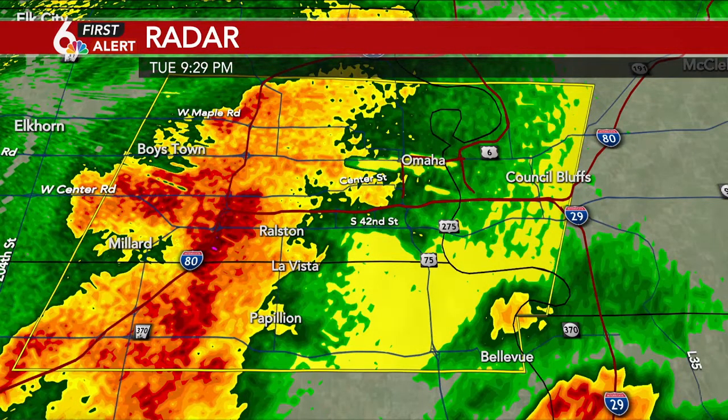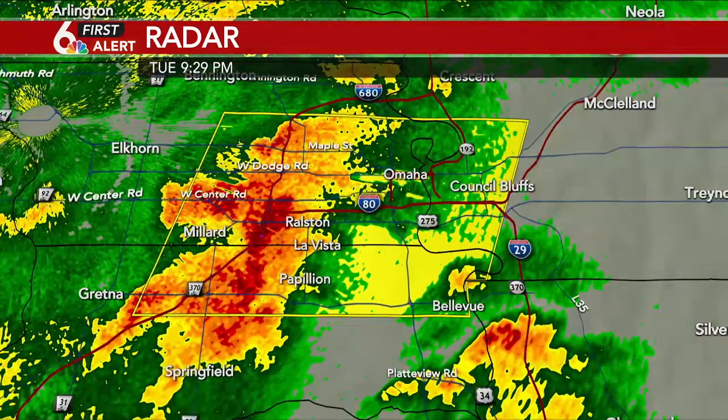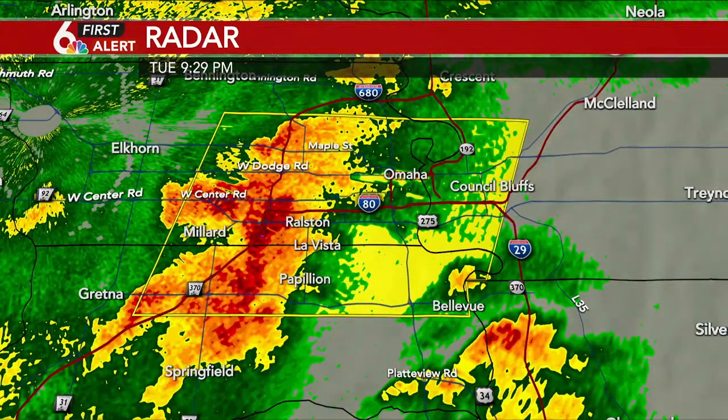And you can see where the heaviest rain is right now, lining up along 680, down to the 680 I-80 split, and then down I-80 into the Gretna area. That's where we're seeing some of that heaviest rainfall. It's going to be moving into Benson and Dundee here shortly, and then that will spread into Midtown and downtown. But that large hail risk really looks to be decreasing here for the immediate Omaha metro. We do have a flooding threat, though, to talk about.